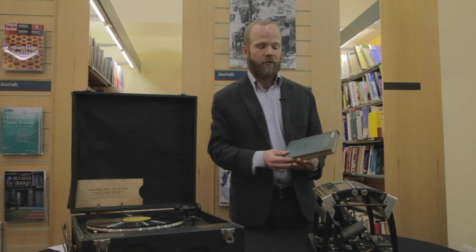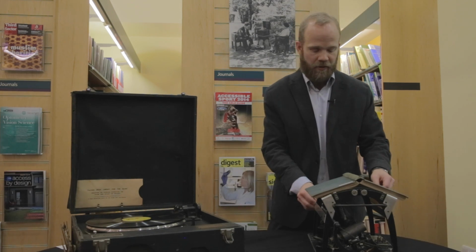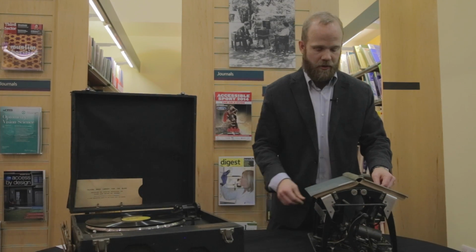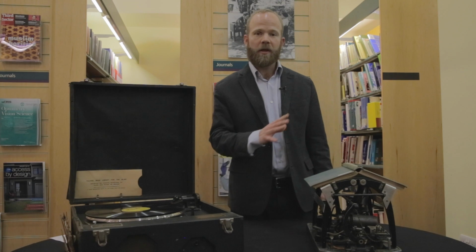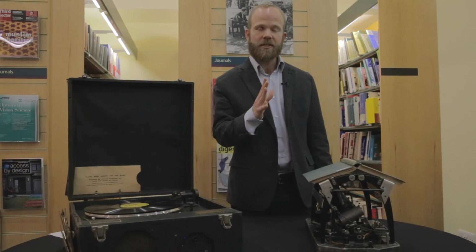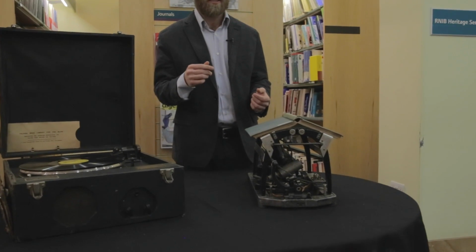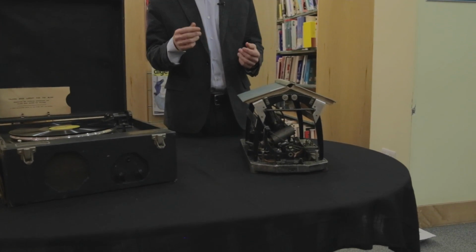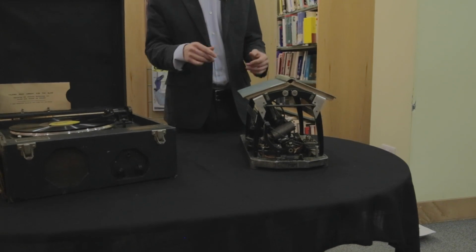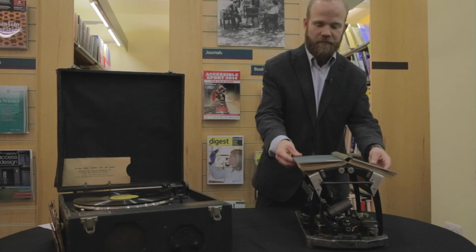So you would place a book on top of it, and just like a scanner, it would scan with beams of light the entire page. But instead of translating the printed page into electronic text the way a scanner would today, it would translate the printed page into musical tones. It's often been called the musical book rather than the talking book.